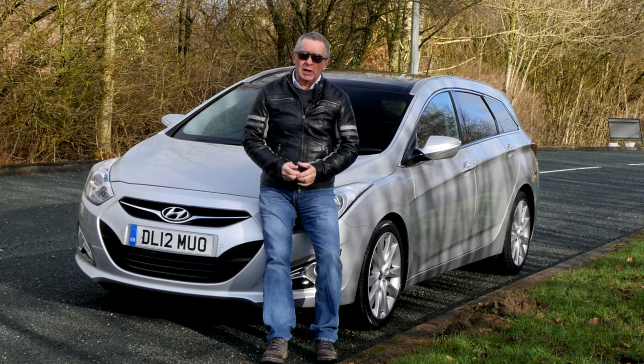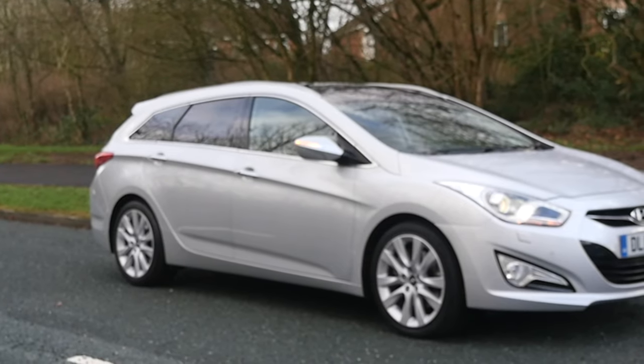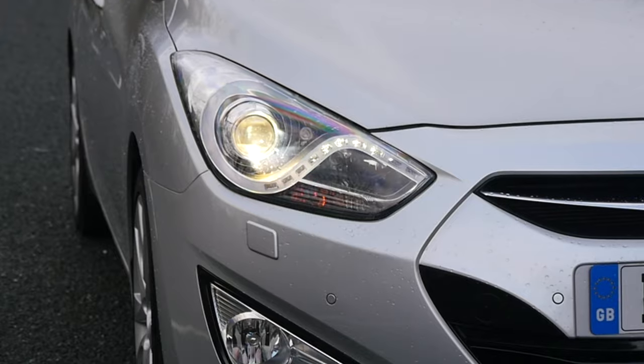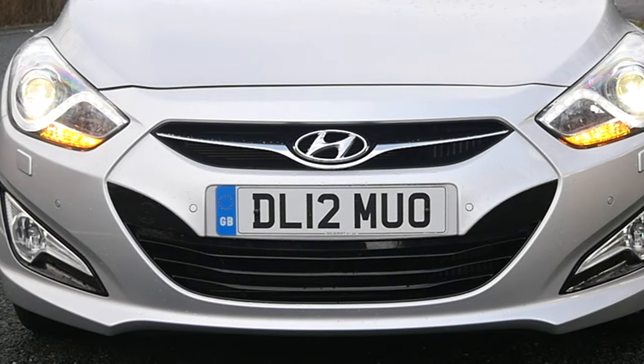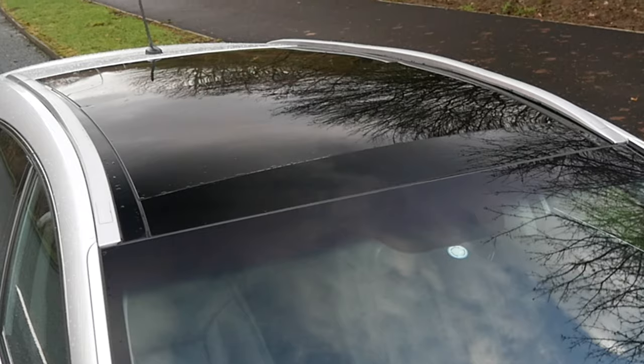Today I'm going to show you around our Hyundai i40, but first I'll tell you a little bit more about it. It's a 1.7 CRDi Premium 5-door, 2012 on a 12 plate. It has done 24,118 miles with a full service history.